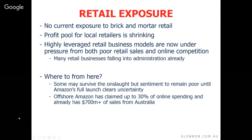And we've seen a lot of that in the press recently. We've seen a lot of businesses fall into administration. There seems to be almost one every day in the press. So really, where to from here? And it seems sentiment's likely to remain poor.